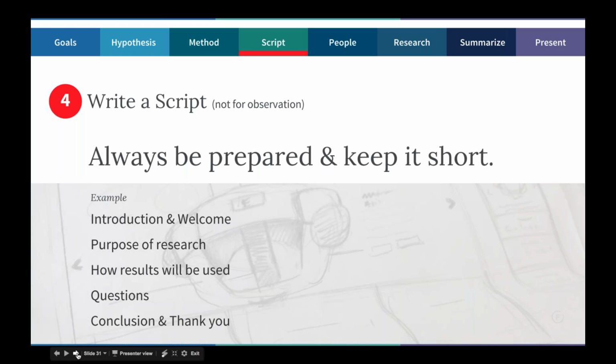And the example outline that we often follow is right there below. There's a quick introduction and a welcome. Again, you want to talk about the purpose of the research, and that's simple. It could be like, we really value our customers' feedback. We're looking to hear from you about X, Y, and Z, and that's why we're here today. Also, it's helpful to talk about how the results will be used. Even if you say, we're just looking to get some questions answered, or we're eager to improve this product, and first we need to talk to you folks. Then you have the questions, and finally the conclusion.